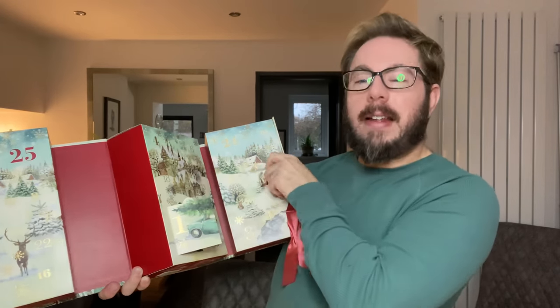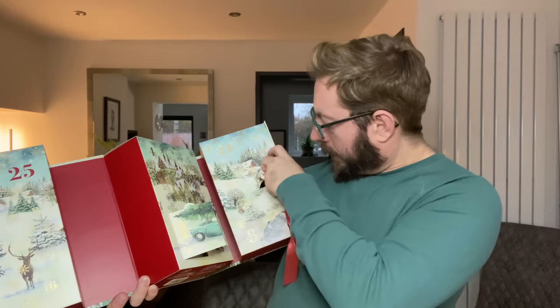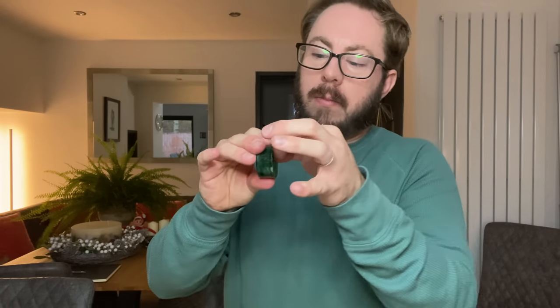Okay, I'm going to have to put this down so I can get it out. Right, I think this one might actually be a tea light. How do I get it out? It's kind of stuck. No, there it is. Woohoo! Okay. Some of them, I forgot, are votives, and some of them are tea lights.